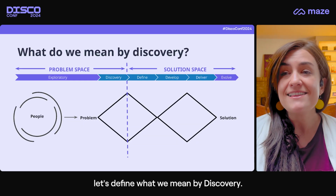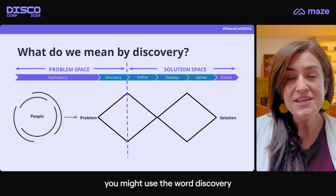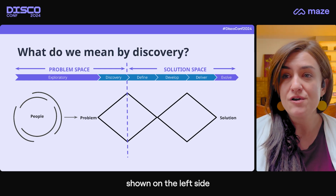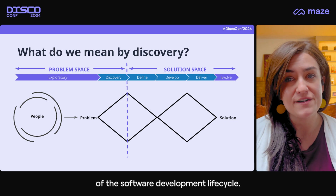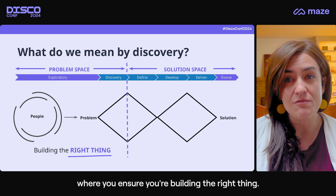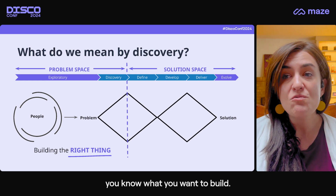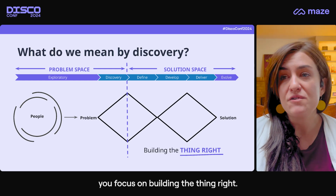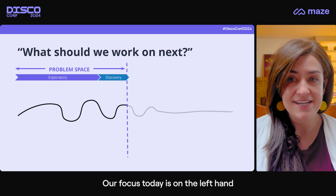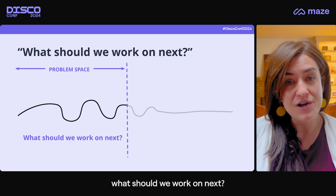To orient us, let's define what we mean by discovery. Whether you're in product design or research, you might use the word discovery or exploration to mean understanding the problem space, shown on the left side of this diagram of a software development lifecycle. It's that critical phase where you ensure you're building the right thing. Once you start solutioning, shown on the right side of the chart, you know what you want to build. At this moment, you focus on building the thing right. Our focus today is on the left-hand side of the chart, which is anything your teams are doing to know what should we work on next.